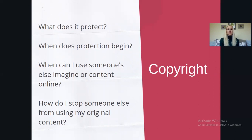Now, when does protection begin? It begins the moment that you create it. You don't need to register it. You don't need to do anything. You have common law rights immediately. Now, there are advantages to registering your copyright, and typically that's something that you would do maybe for a design that you're going to be using for commercial purposes, or an ebook, or a physical book, something like that. That's probably something that you want to consider registering with the Copyright Office.